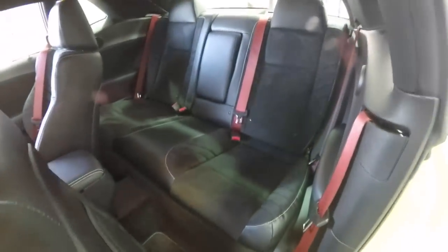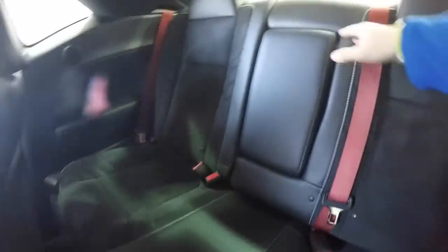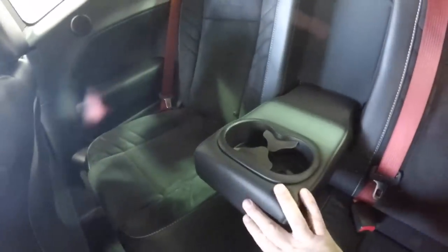Take a look at the rear seat. Does seat three across, 60-40 split folding seat design, the perforated Alcantara continues, with the red seat belts, fold down center armrests with integrated cup holders. Rear seat passengers also have their own positional air vents.